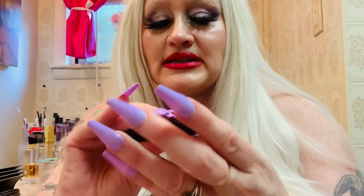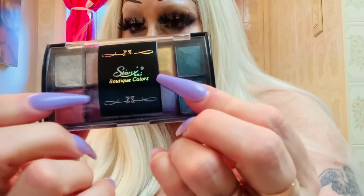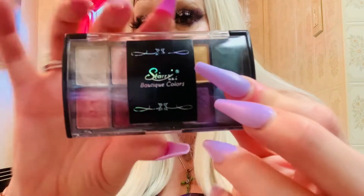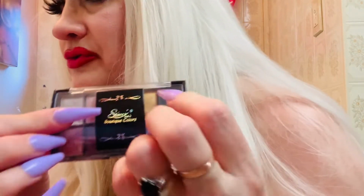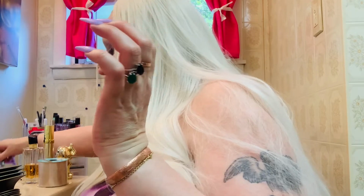So yeah, this is from Miss A. It's the Starry Boutique colors. I think this is from Rich On Cosmetics. I'm not sure, but it is so beautiful. And it comes in a lot of different color schemes. So it's really pigmented. It's really nice for a dollar. So that is on my eyes.